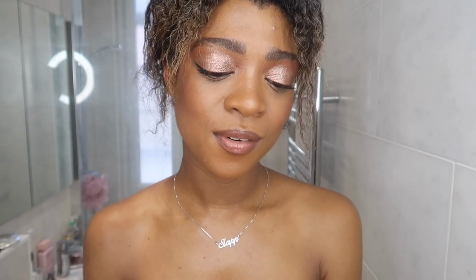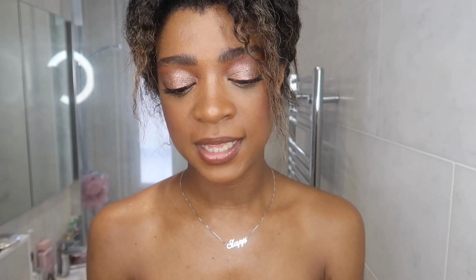I've got a few favourite powder highlighters, but I only have a couple that I reach for all the time. The Dior Backstage Glow Face Palette in the shade 005 Copper Gold.